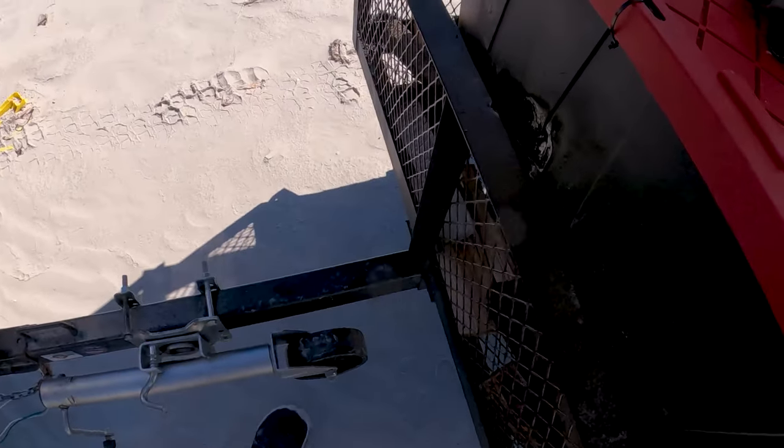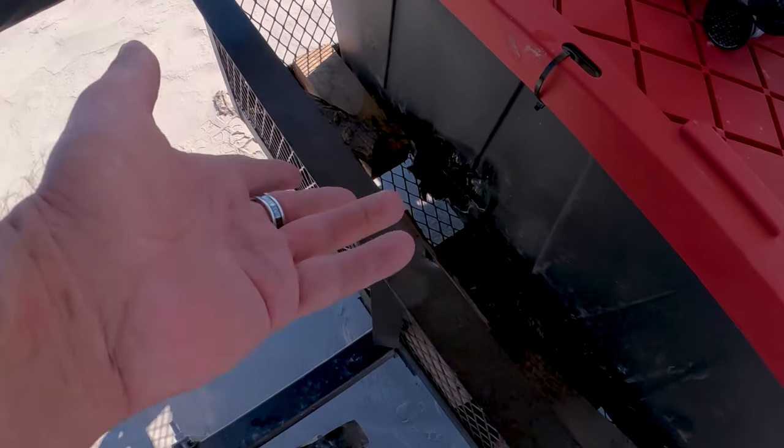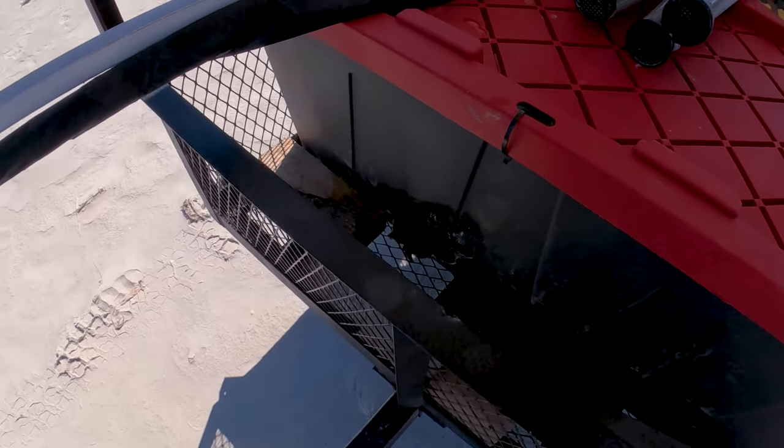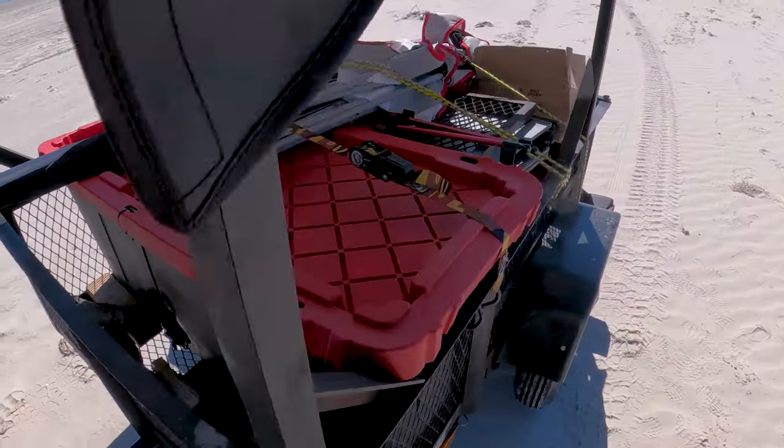So the fire, when I came up here, it looked like it started on the outside and it went inside the box. So I don't know what it's destroyed of mine that's inside there yet. I'll have to look and see when I get home.